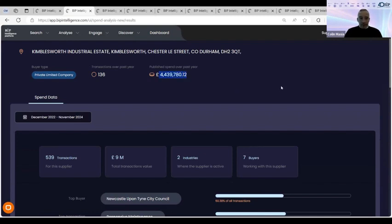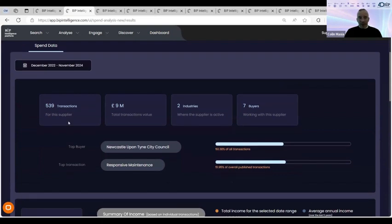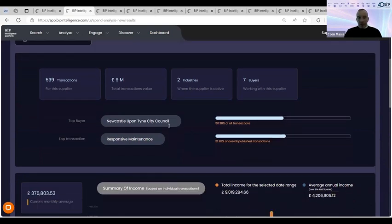So 4.4 million. We're down a little bit further. That's how many invoices they've been paid. In that 2-year period, they've received 9 million in total. They've worked with 7 different buyers. So I'm going to scroll down. Okay, so their top buyer is Newcastle upon Tyne City Council, and that's actually equating to 50% of all of those transactions.